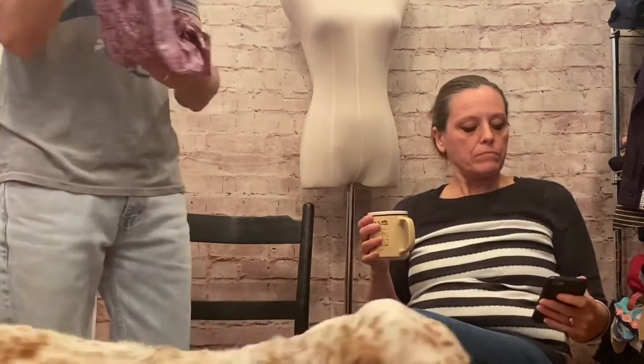Then we sold another pair of pants, but they're upstairs, and they sold for $18.75. They're called Indigo Great Northwest Lightweight Cropped Capri Pants. $18.75 with a tag. So that was all of our eBay sales.